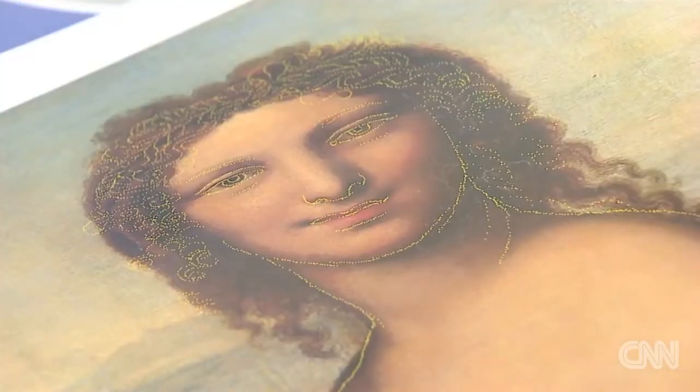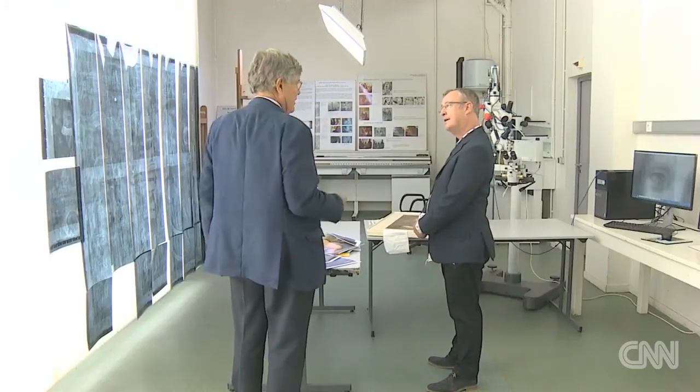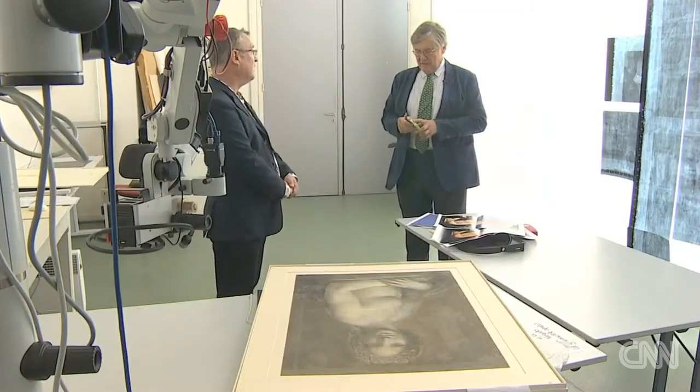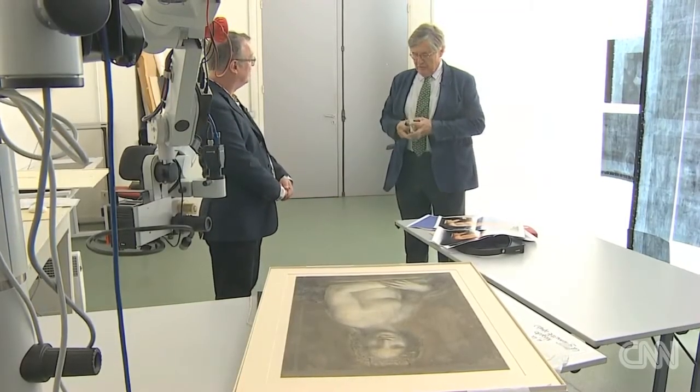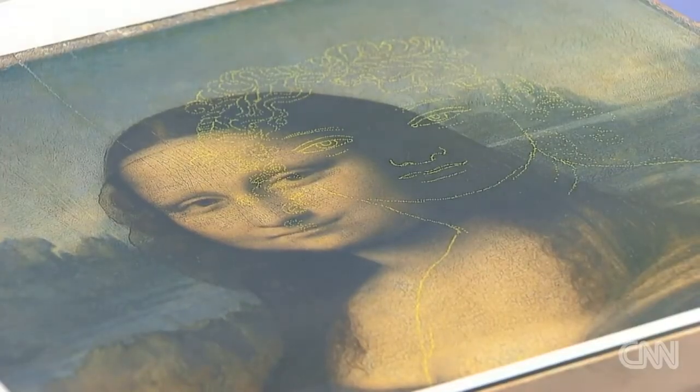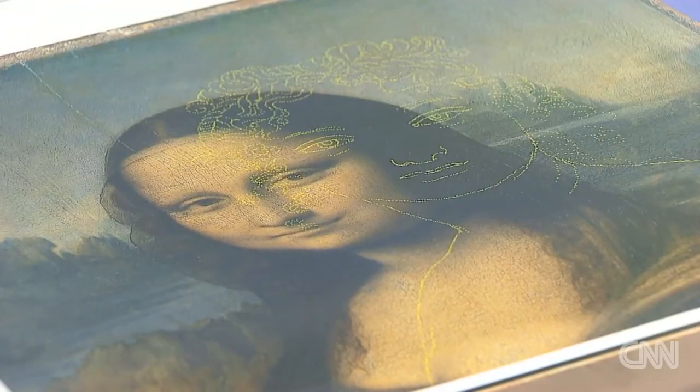When the curator laid out the holes on his computer, they came close to exactly matching two other paintings, one in Russia and one in a private collection, which are known to have at least come from Da Vinci's workshop and perhaps were even done by Da Vinci, a step further towards authenticating the nude Mona Lisa. But the mystery still remains.